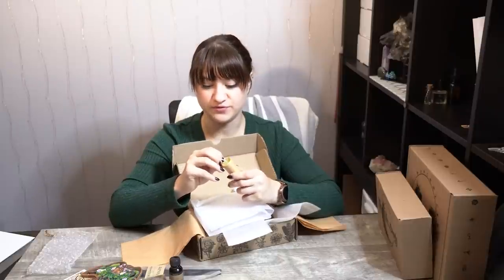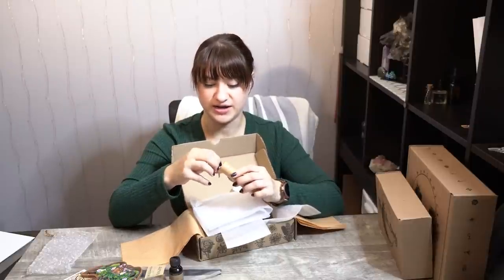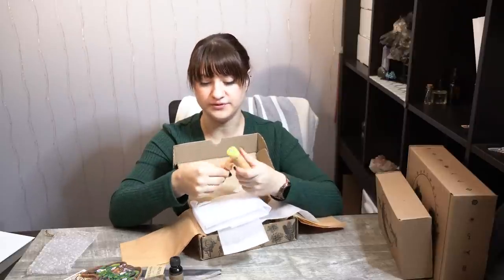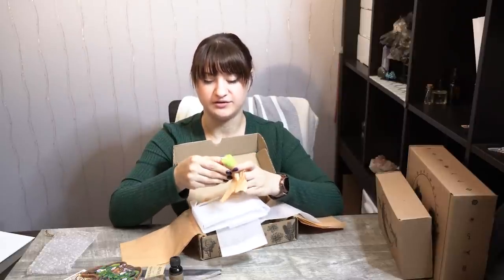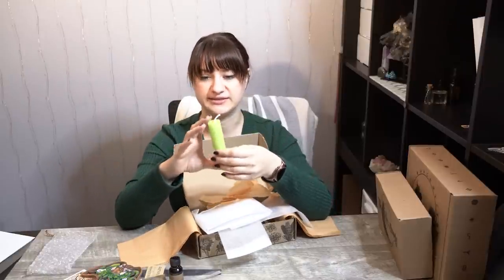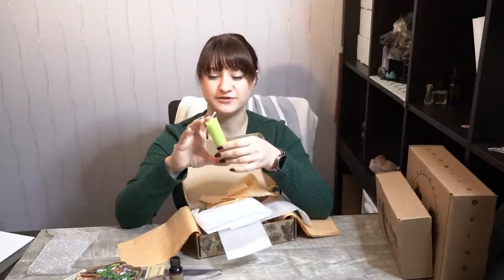Then we have a candle. And this is the last item in this box. And it is this beautiful spring green candle. Now, their candles are beeswax and hand rolled. And, oh, they burn so, so nicely. Definitely more of my favorite to use is now a beeswax candle. And it has a very slight hint of honey. It's just delightful to burn.